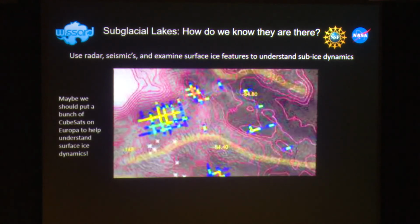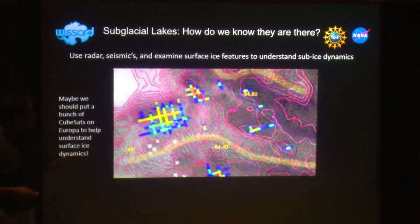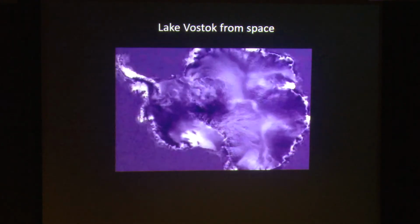So, one thing, since our GPS data is really our biggest, we have a huge GPS network out here, maybe you put a bunch of CubeSats on Europa and look at those dynamics closely. That's my little idea; I'm not a planetary scientist, that's probably harder.